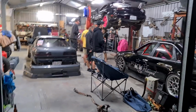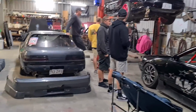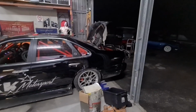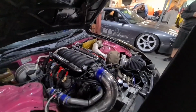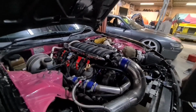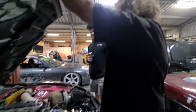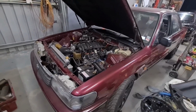Something a bit different. Check out the New Zealand flag. That's a home garage, they're actually from New Zealand. Pretty wicked things in here. Quite the setup. What power is it? It's only making 485 horsepower. Only. But it's making a lot of newton meters of torque. That Cressida. Everything's Ellis around here.